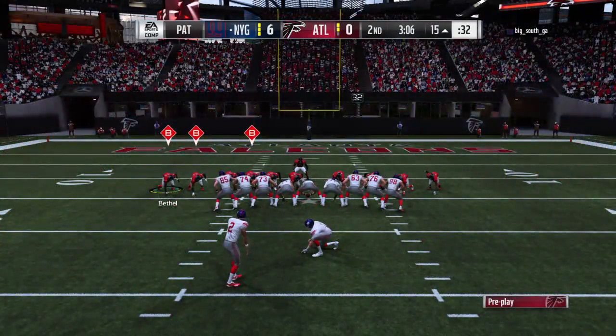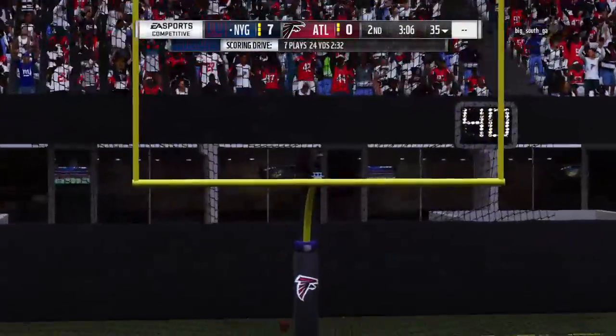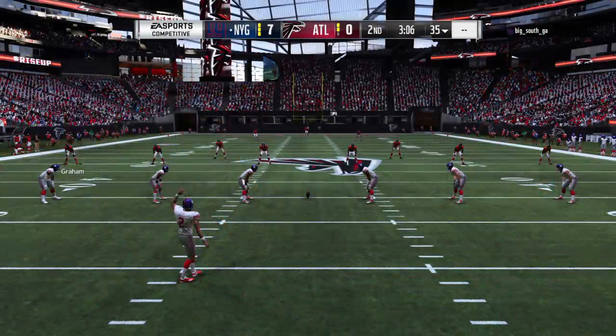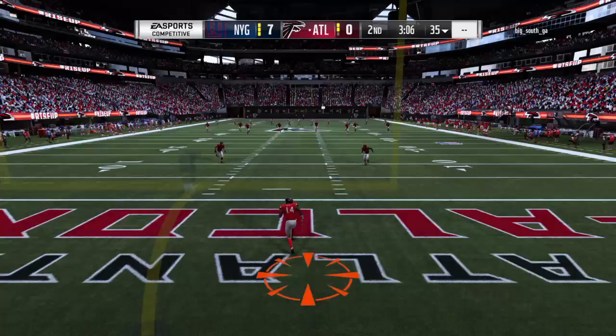And there you go. Nothing really too complex. Block, keep your assignments, let them run it in. They did it. Fundamental football. Good blocking beats good tackling on that play. End result, touchdown. PAT up and good by Rosas. And that makes the score 7-0.